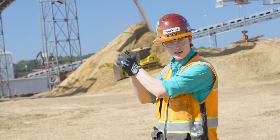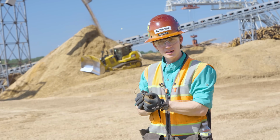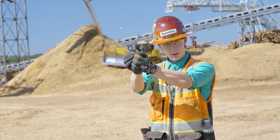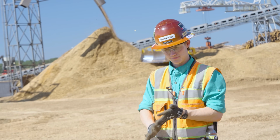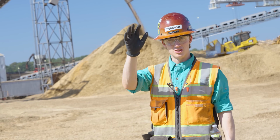The pellets are then loaded into trucks. The trucks go to Wilmington, to the port. All of the pellets go onto ships. The ships go to Europe, and all of the pellets are burned for power production in the European Union.